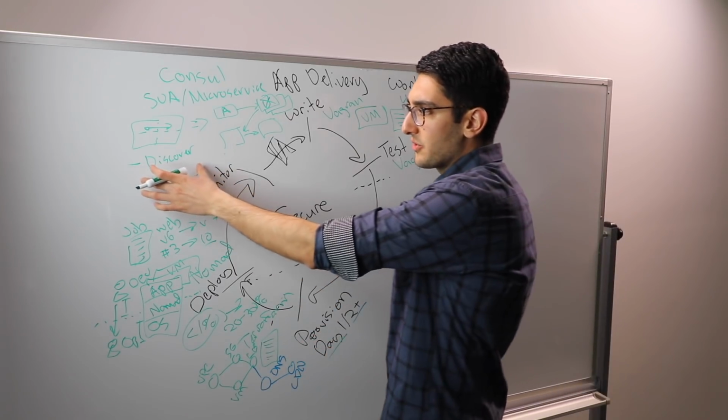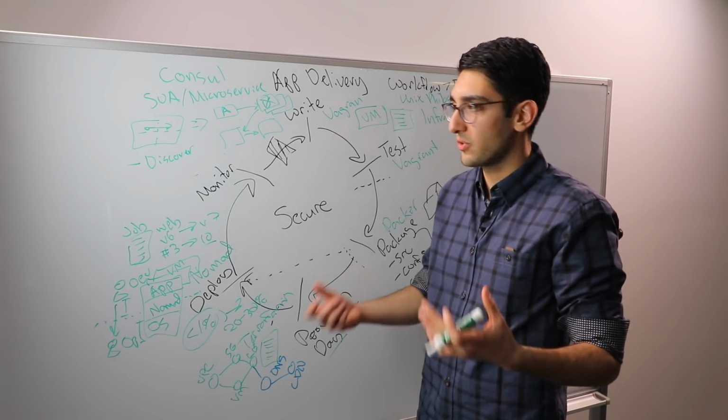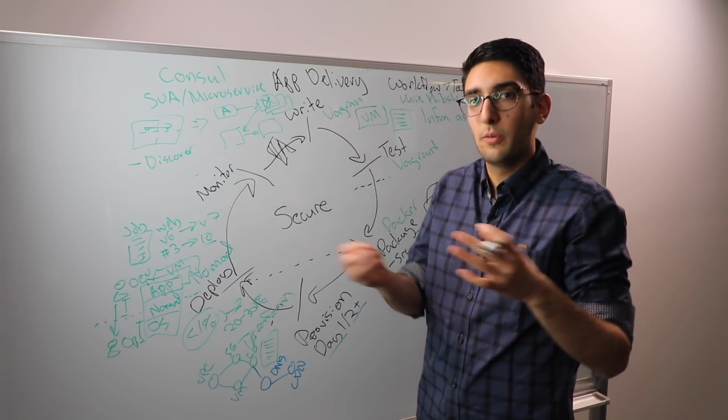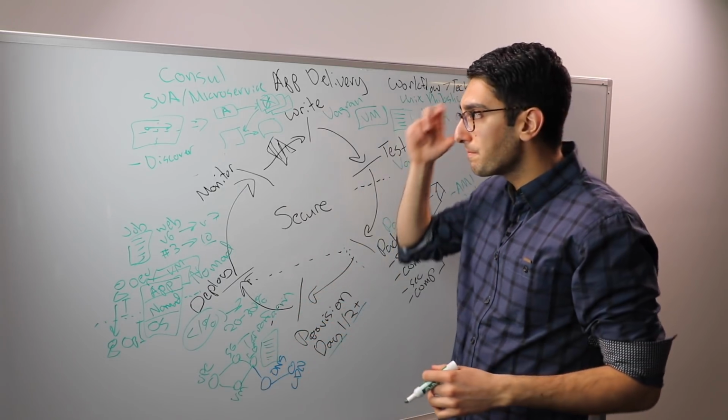So one challenge Consul helps solve for us is doing this sort of discovery. Consul will act as a registry of what's running where and allow service A to discover service B, load balancing across the instances, and automatically routing around any failures that occur.